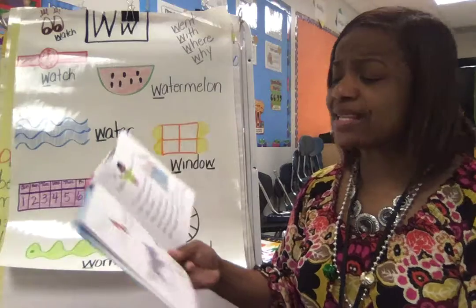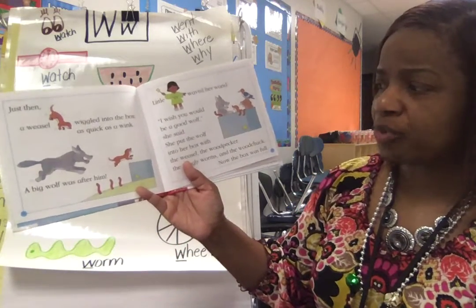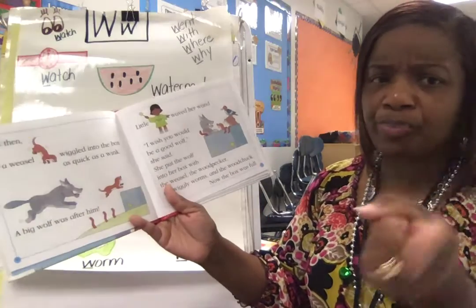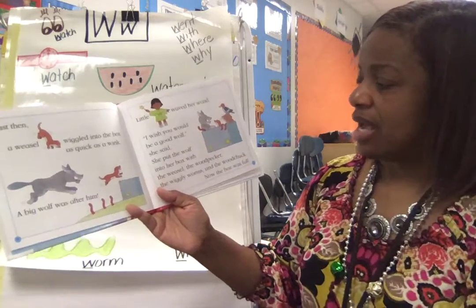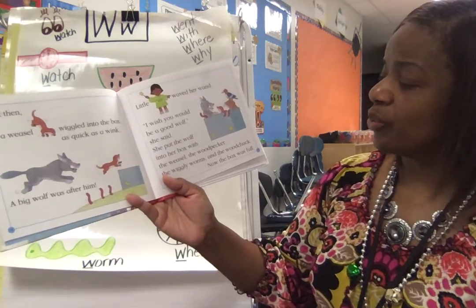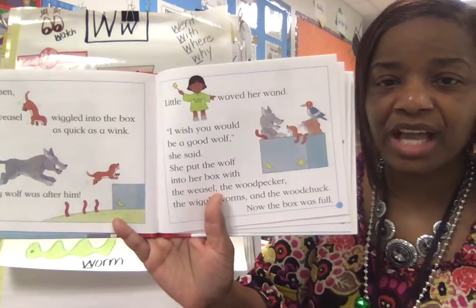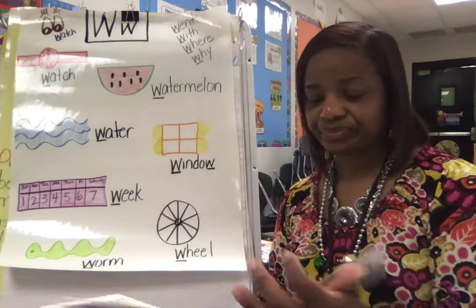Just then, a weasel wiggled into the box as quick as a wink. A big wolf was after him. Weasel, wolf. Little W waved her wand. If you would be a good wolf, she said. She put the wolf into her box with the weasel, the woodpecker, the wiggly worms, and the woodchuck. The box was full. Look at how the animals are looking at each other. But she made a wish that the wolf would be good, and it came true.